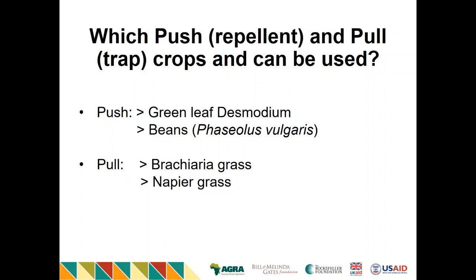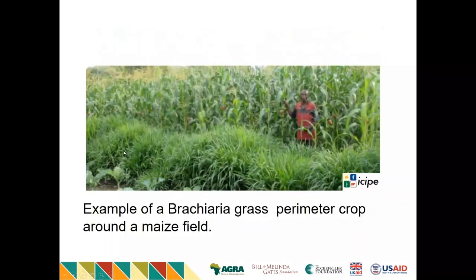The pull crop or the trap crop is either Brachiaria grass or Napier grass, which I'll talk a little bit about later. This is an example of a Brachiaria grass. You can see it looks different than on an experiment station, but very nice growth of Brachiaria grass, providing protection as a trap crop against moths that want to lay their eggs on the maize in the background.